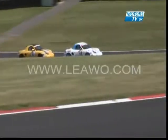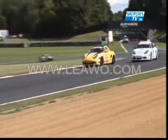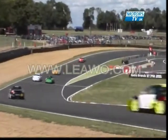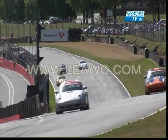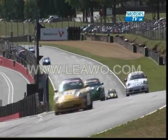And now we've got Mike Seller putting pressure on Josh. Josh goes wide. You can do that into Clearways, but he's gone too wide and Seller goes through. Nick Holt's going to come through as well. Well, Josh has left the door open twice there, loses 3 positions on 1 lap. We won't rub it in anymore for him. Look how spread out the field are after just a couple of laps.